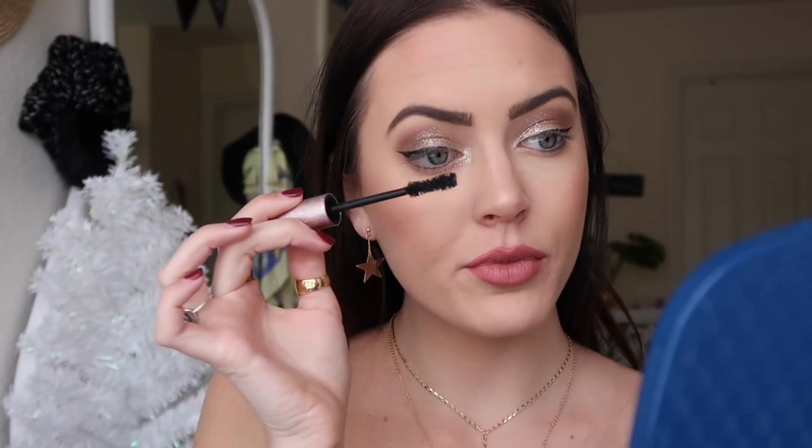Okay, next we're going to do mascara. So we're using the Too Faced Better Than Sex mascara. We're gonna load it on. We're not doing any false lashes today.